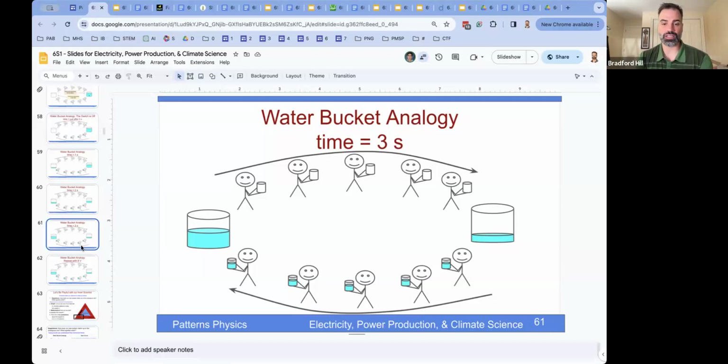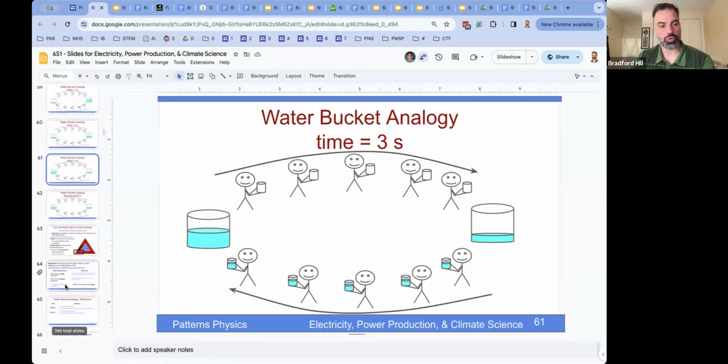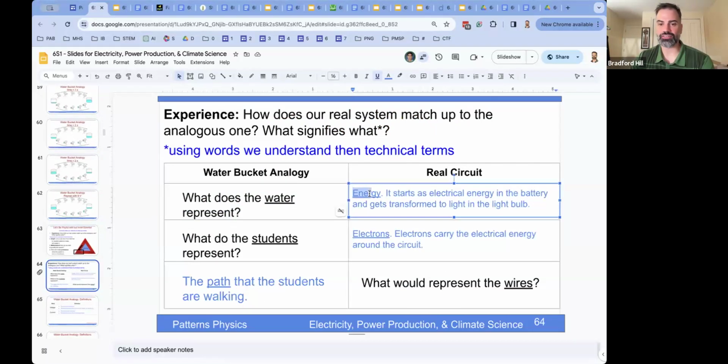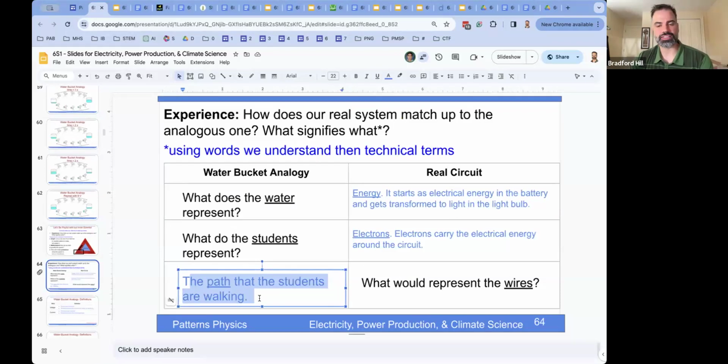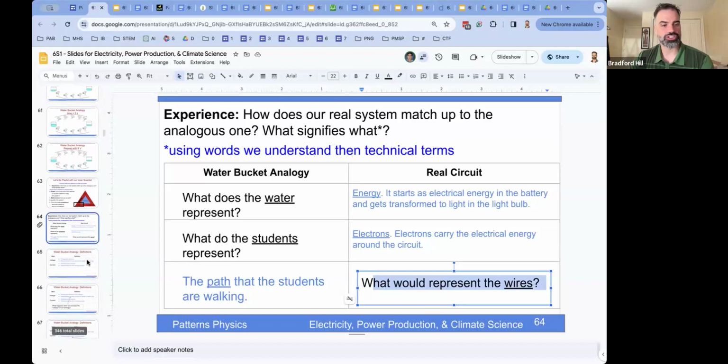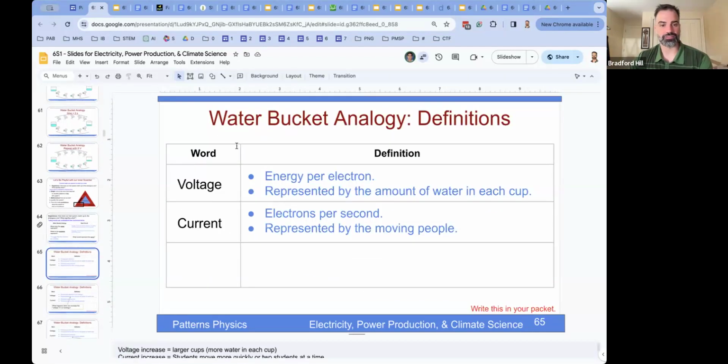And of course, that could be representing the heat in the wires. We weren't going to show the packet, but the packet does walk them through saying, hey, what did the water represent? Oh, that was energy. What did the students with the beakers represent? Okay, that's electrons. That path that we were walking, ideally you can even put down tape. Oh, that represents wires. So it's just a very approachable way to figure it out.